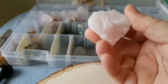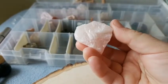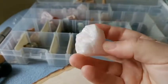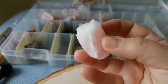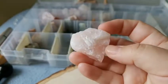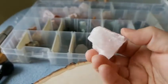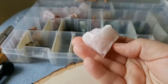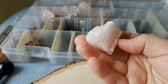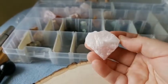So first, we have some rose quartz. And this one I picked up looks almost like a heart, right? It's called the heart stone, and it's a beautiful light pink color. It has some white in there too, and it's great for working with your heart chakra on all different levels of love, like working for self-love or romantic love. You basically set the intention of what kind of love you want to bring into your life.